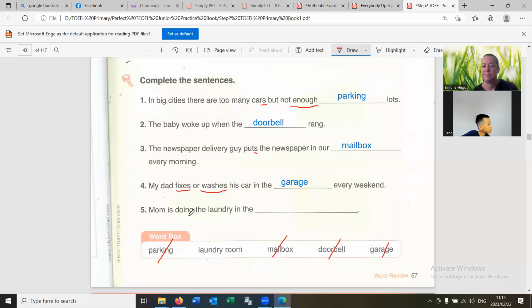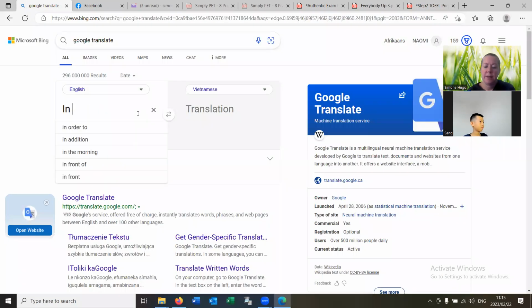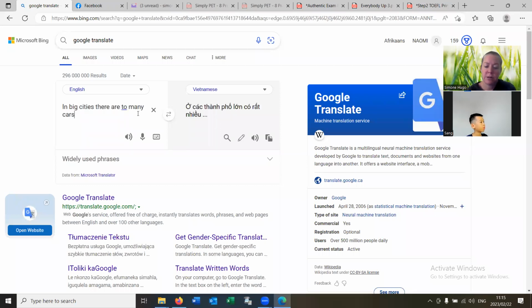Mom is doing the laundry in the laundry room. Very good. Well done. You are doing great. Just these words, remember to pronounce the s, because in big cities, there are too many cars.